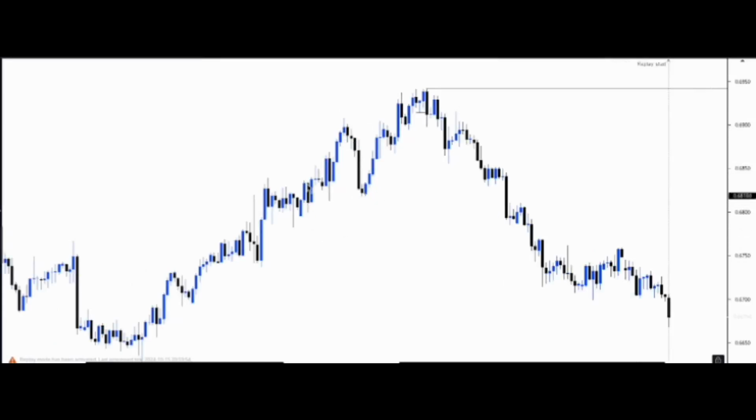And therefore, look at this one. This high was printed and price pulled back and went back higher. Okay? And when it's coming back down, look at this inducement. This small inducement here. It took it out. Can you see that? It took out that inducement to confirm this high. So this high becomes your valid high in the market.